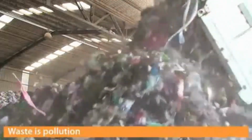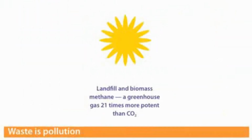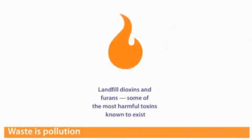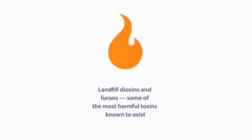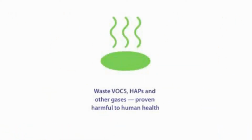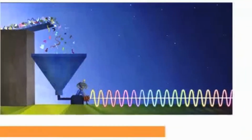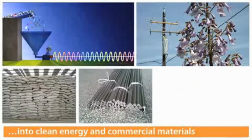Waste is pollution, and the world generates billions of tons of non-recyclable waste each year. With few available economical options, it is often discarded, contaminating our land, water, and air. Adaptive Arc takes nearly all forms of waste and transforms it into clean energy and commercial materials.